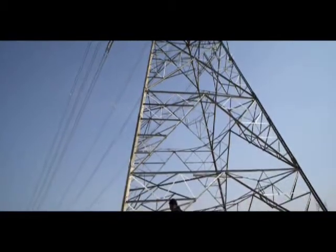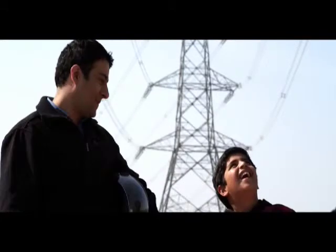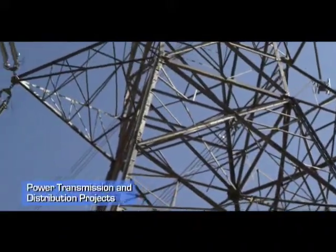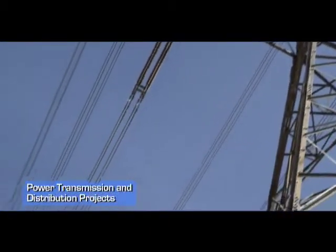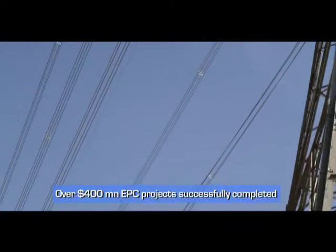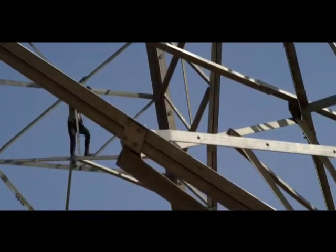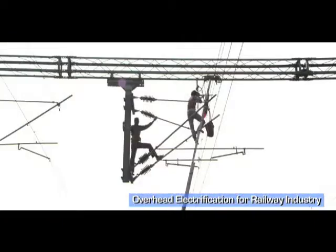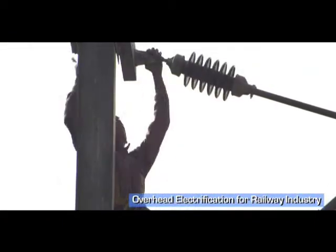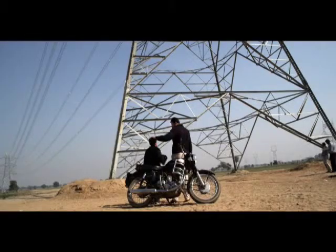Look at these big structures. These are called power transmission lines. Papa, they are so huge. Yes. And you know what, Rohan? Such lines carry electricity to distant rural areas, homes, schools, villages, and towns. LLoyd offers turnkey solutions for power generation, transmission lines, substations, and lower voltage lines for rural and urban electrification, and overhead electrification for railways as well. That's how LLoyd is making a big difference in many lives. Understood? Yes.